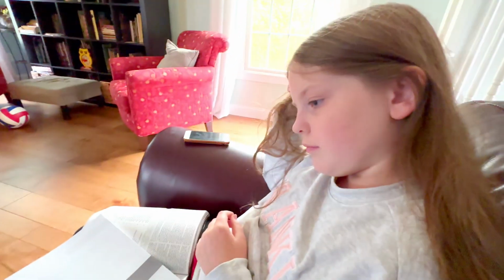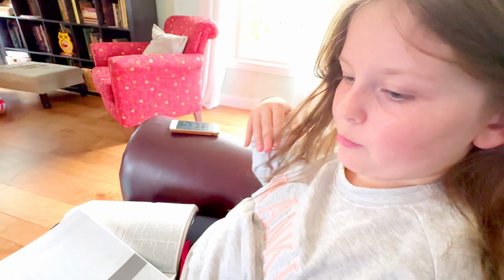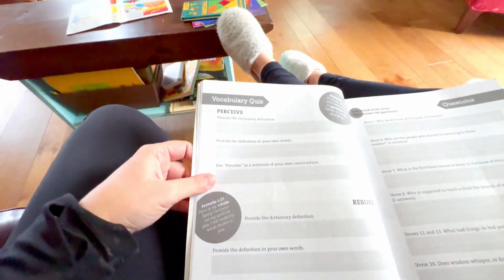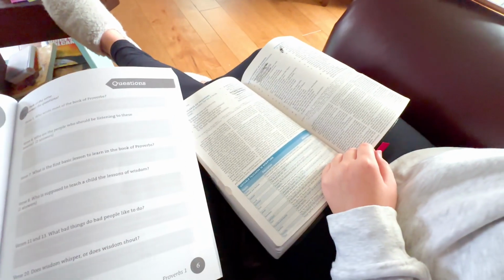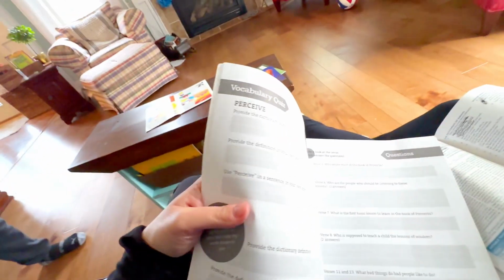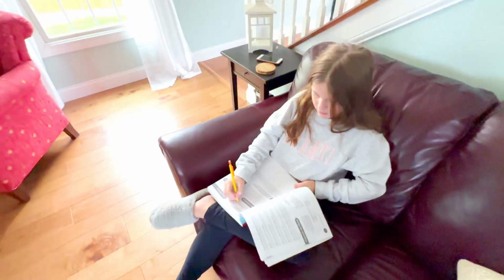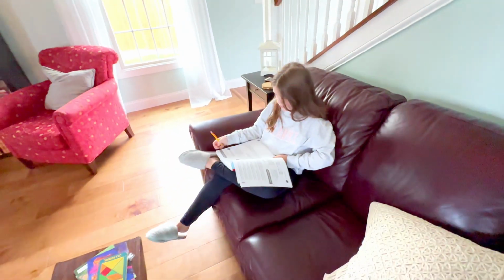And you think you're going to do this in one day? I don't think I'm going to do this. I'm not very good at word search or spelling. I give you permission to just do the vocabulary quiz, because you need to read Proverbs 1 and then do the vocab quiz, and then you could get to Night Zookeeper. I can't wait to see how much you get done.